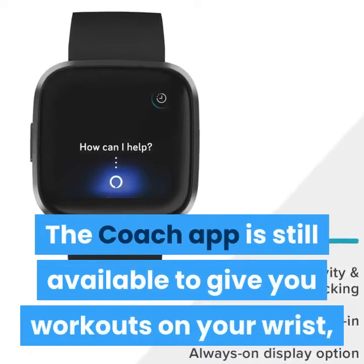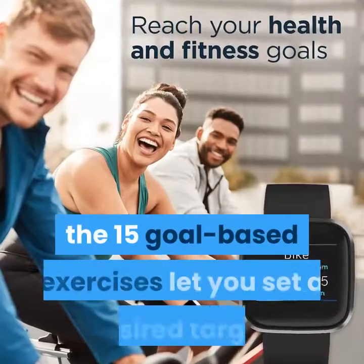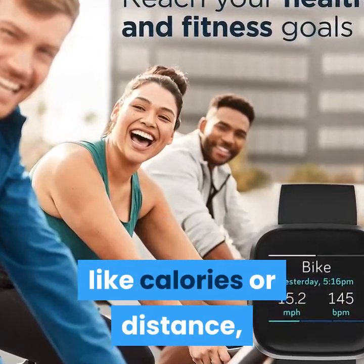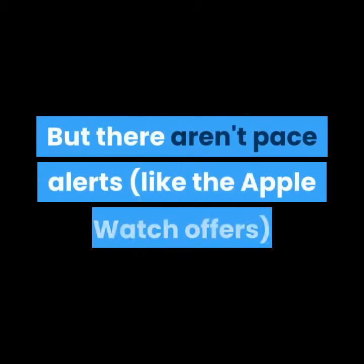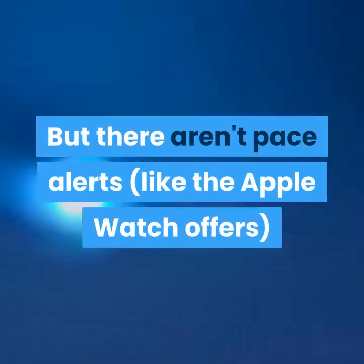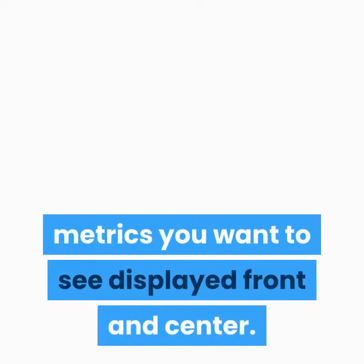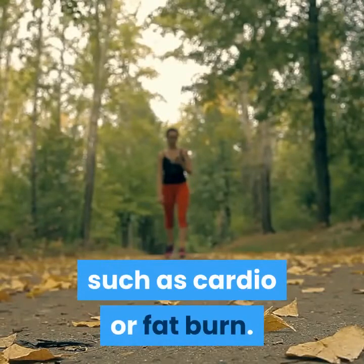The Coach app is still available to give you workouts on your wrist. For your own workouts, the 15 goal-based exercises let you set a desired target, like calories or distance, and you get an alert on the watch once you hit them. But there aren't pace alerts like the Apple Watch offers. You can also customize the workout screen to have the metrics you want to see displayed front and center. The heart rate reading shows you what heart rate zone you're in, such as cardio or fat burn.